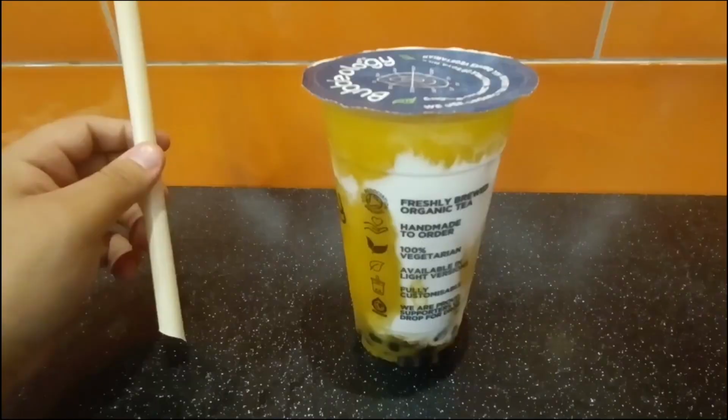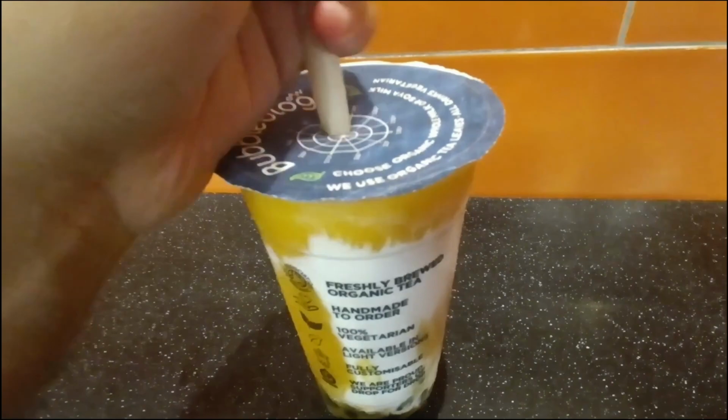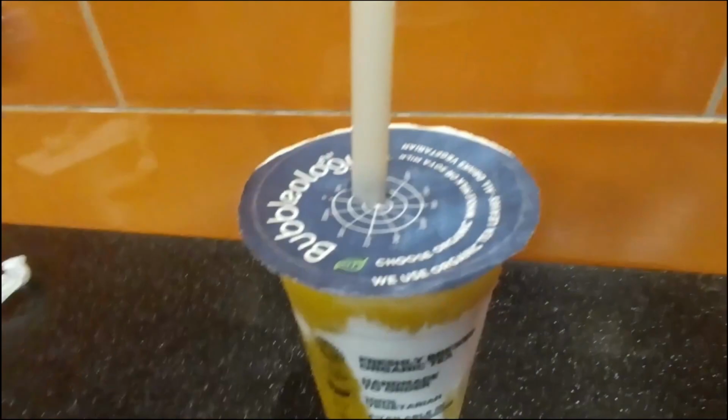Some kind of bubblology. So I'm trying the bubblology now. Cost £4, I think. Which was quite a lot. This is so nice. It's so nice and chewy. And the bubbles underneath. It does have a nice mango-y flavor. Super soft, bubbly things.